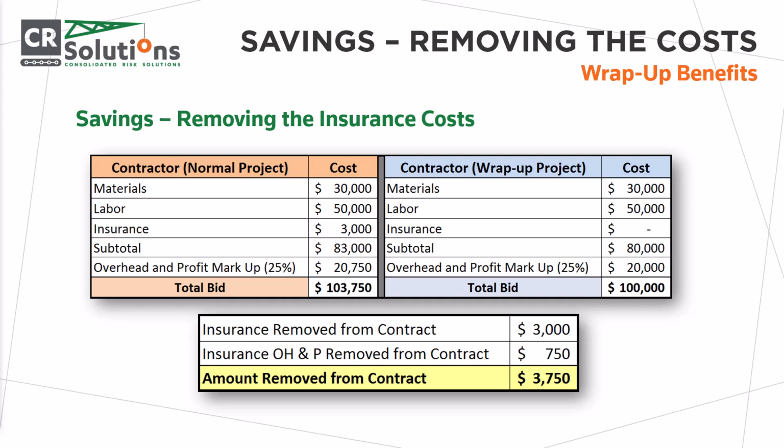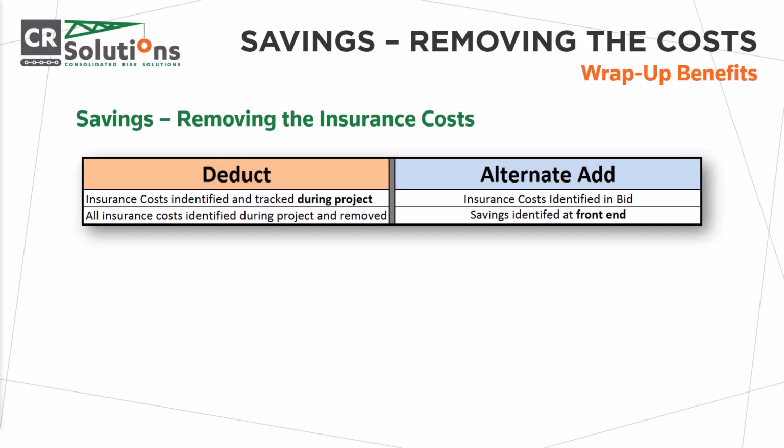This creates a total of $3,750 removed from the contract. There are two ways to remove this cost for insurance from contracts. The first way is the deduct method. The contractor bids a job with all insurance costs included. Once the bid is accepted, the insurance costs will be removed via deductive change order. This deduct may be adjusted when the contractor is complete, based on their reported payroll by the contractor.